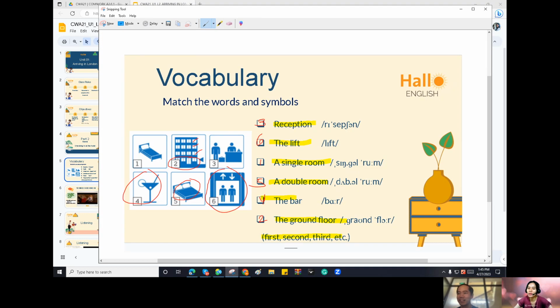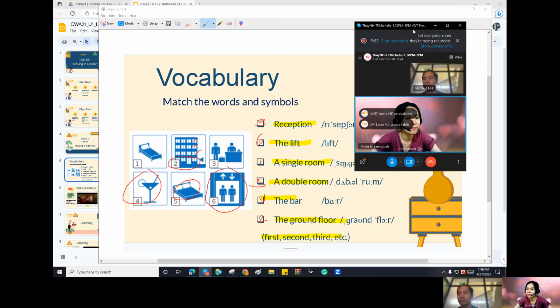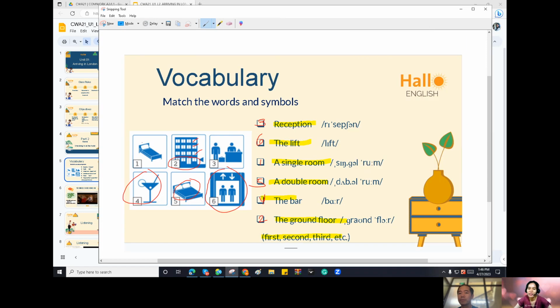Okay. So you need to use the lift when you get to your clinic, right? Mr. Tui, do you use the lift every day? Yes. Okay. So very good. You've got all the correct answers.